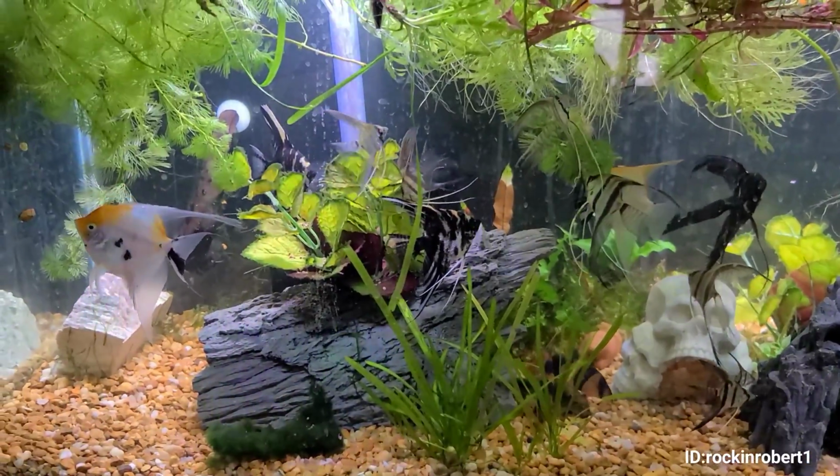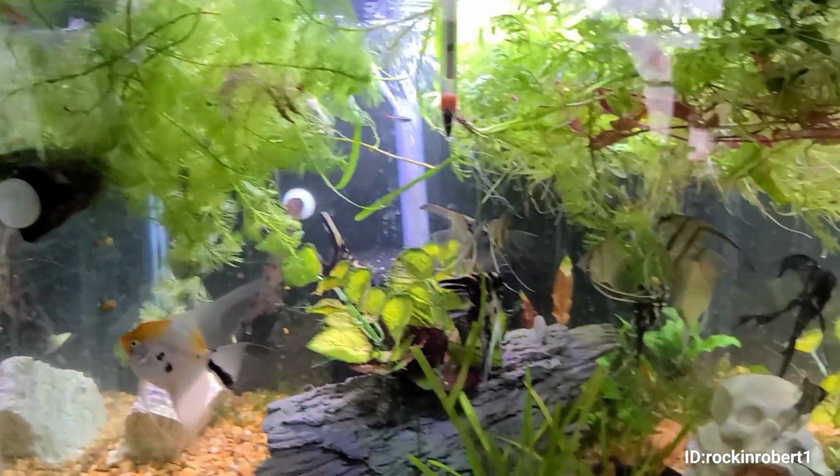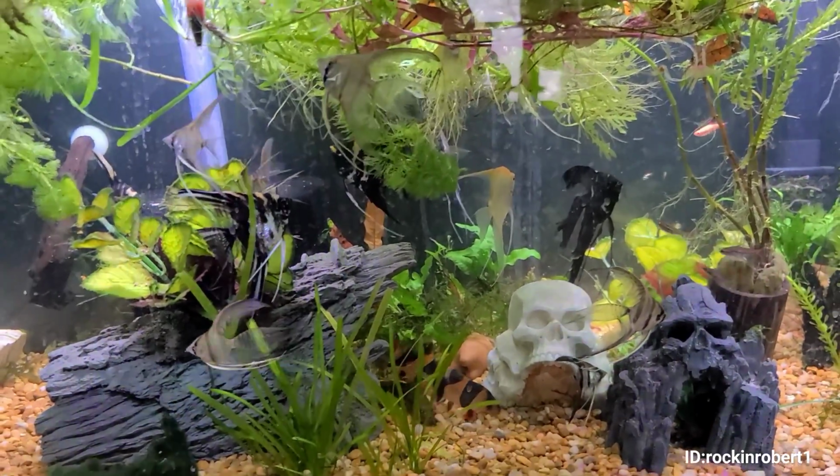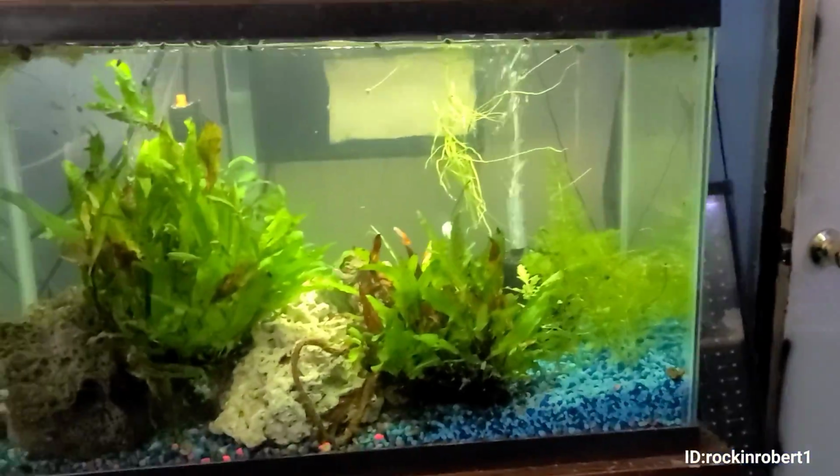I've got so many plants. They keep ripping them out because they're from my new project. I've already gotten a lot of them ahead of time. There's more in this one here.